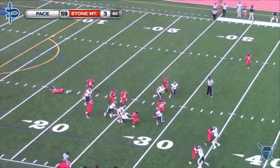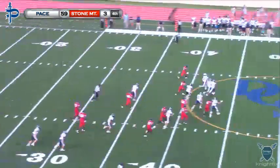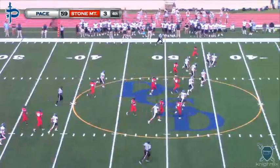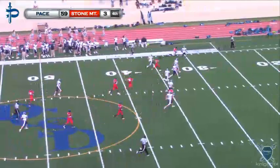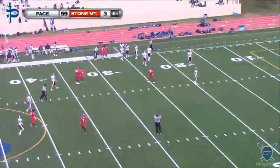Delayed handoff to Roberts. Almost fooled all the nice defense. Roberts cuts to the left side, has a lot of room to run. Passes the 50-yard line, being chased down by Jacoby. Good hustle. Yeah, great job by Jacoby to bring him down at the 30-yard line.